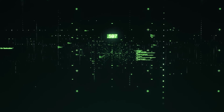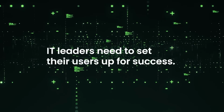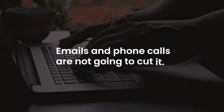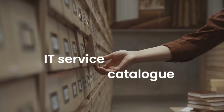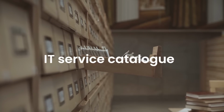If you're an IT leader, you know how important it is to set up your users for success, providing them with everything they need to accomplish their goals. But in order to do that, you can't rely on constant emails or phone calls for them to request that service. You need to be smart about how you offer it. This is why an IT service catalog is a great asset for any IT organization that offers multiple products and services to its end users.